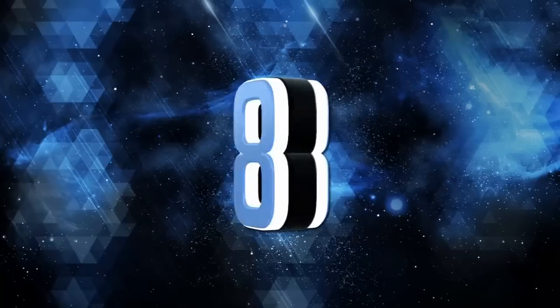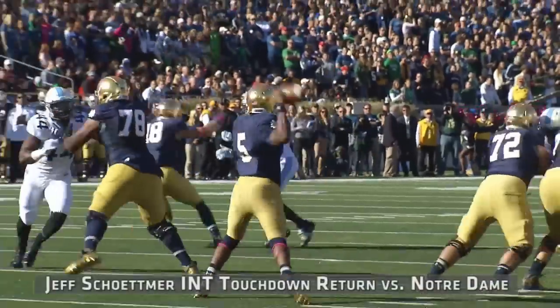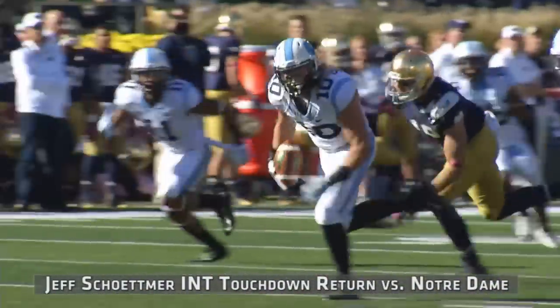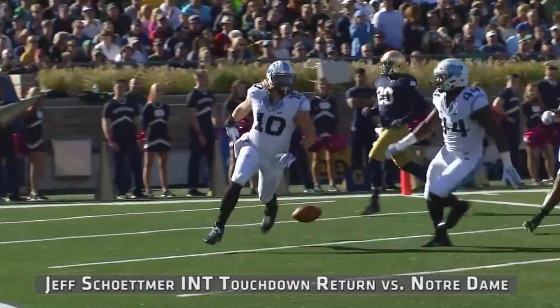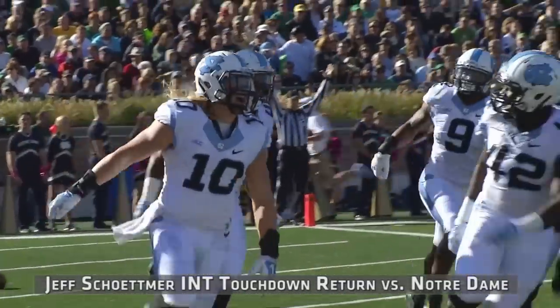Number 8. Pass intercepted. Schottmer to the 20, to the 10. Give him 6. Are you kidding me? It's 13-0 Carolina.